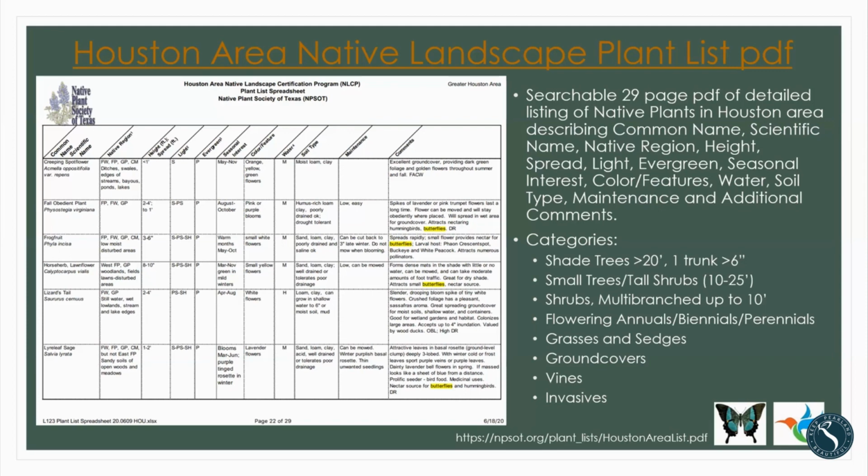And like I said, I've highlighted some of the butterflies in here. But again, you can search for different things. It just depends what you want to look for at the time. But it's a good source for native plant information. And this one is for our area.